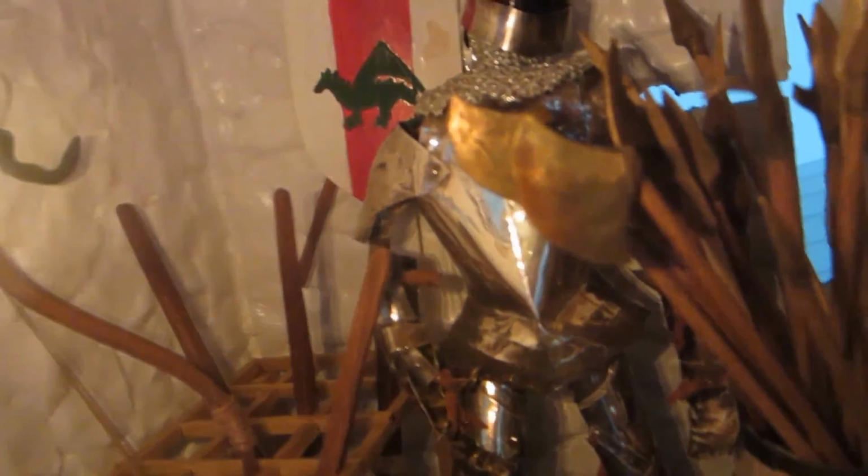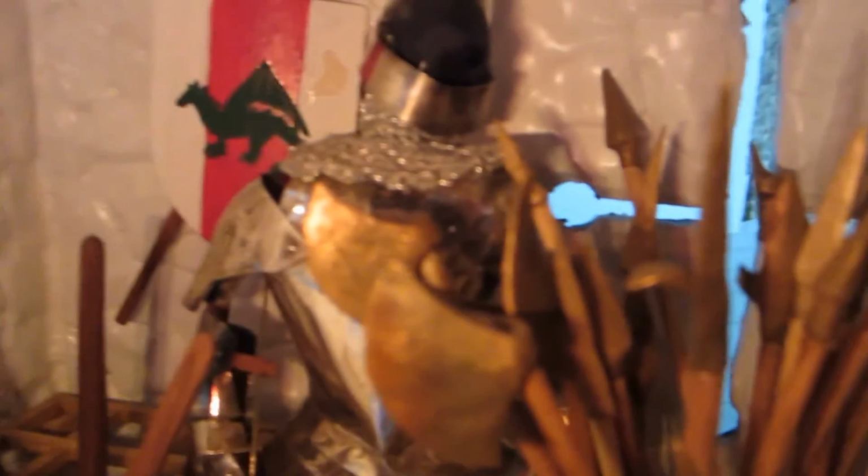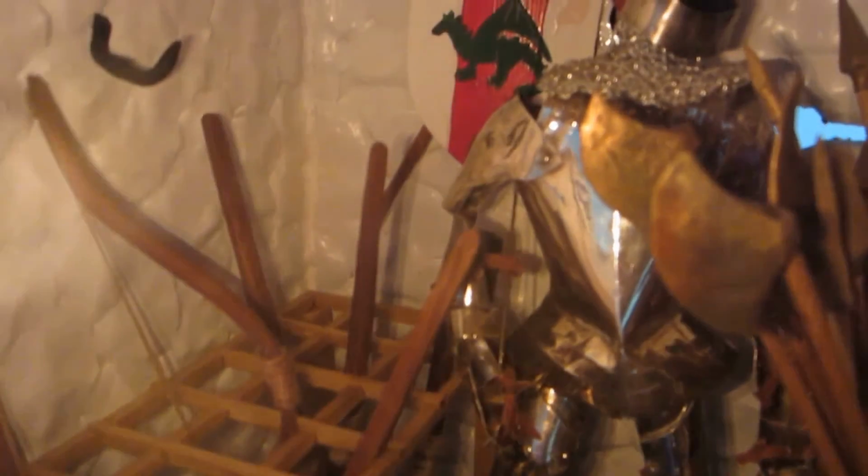Oh look, a storage trunk with chain mail, some shields, and a gambeson. This is the shield of the lord of the castle, ready to be used, only if needed. I see long weapons by the door, pikes and spears. And there is the suit of armor for the lord of the castle. And bows ready to be used by archers.